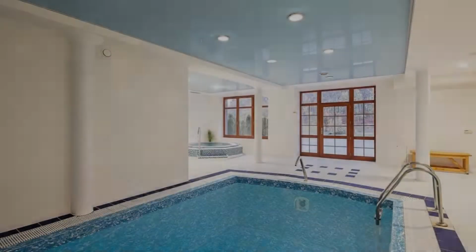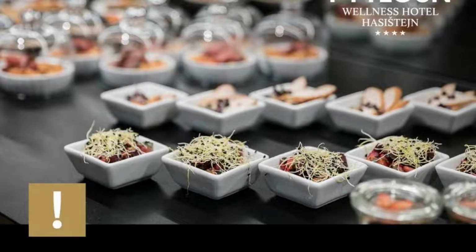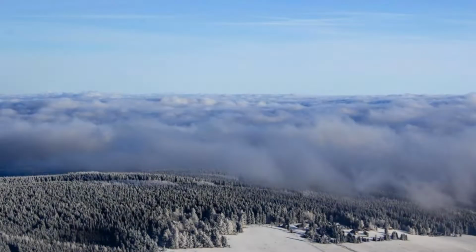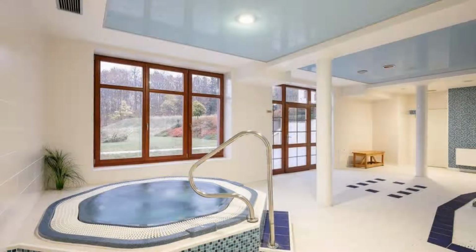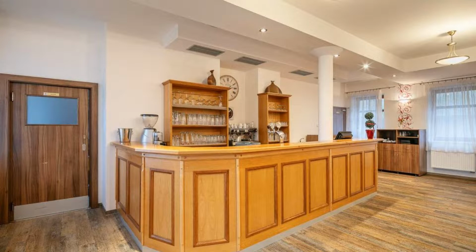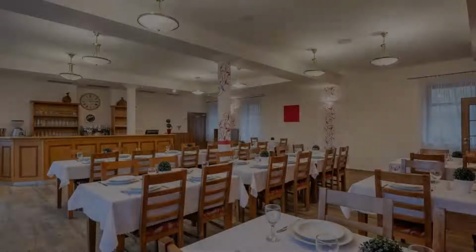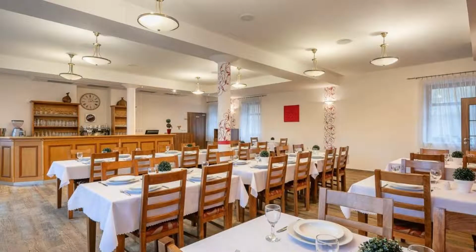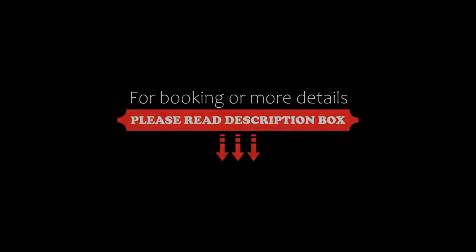The check-in time of this hotel is 2 p.m. The checkout time is 12 p.m. Pets are allowed in this hotel. The hotel accepts major credit cards and reserves the right to temporarily hold an amount prior to arrival. Guests are required to show a photo ID and credit card at check-in.